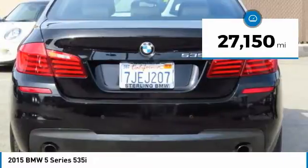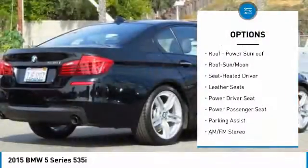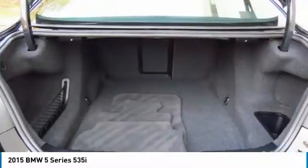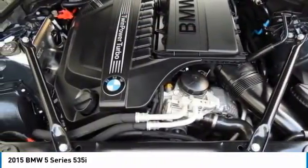Here are some of this vehicle's great options: navigation system, power passenger seat, traction control, anti-lock braking system, moonroof, air conditioning, Bluetooth wireless data link for hands-free phone, HomeLink garage door opener, power steering, aluminum wheels.